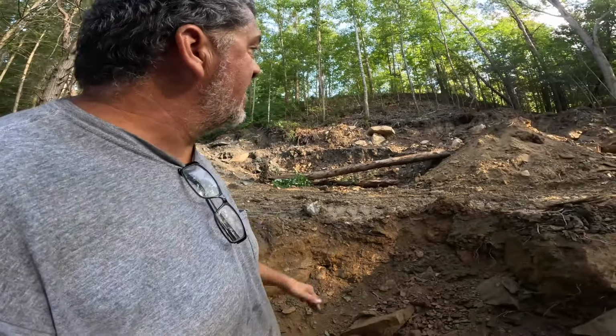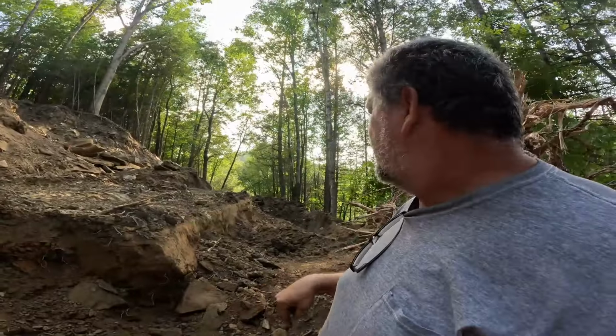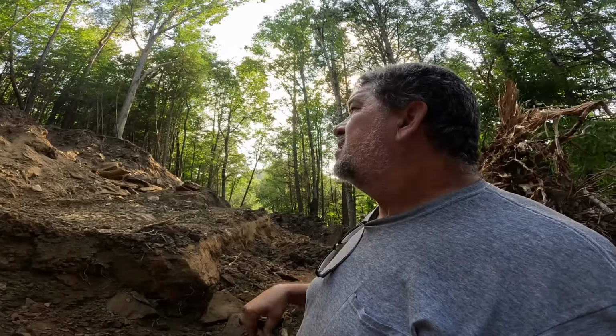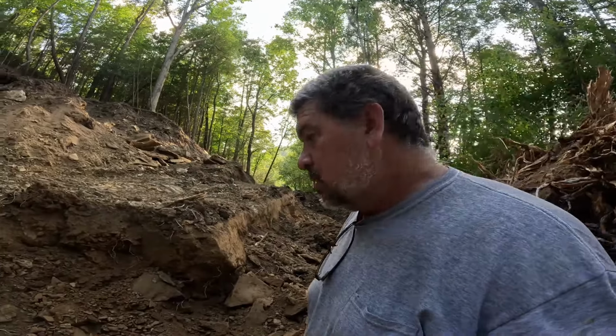So this gives you guys a little bit of a different perspective of how much we've dug. Yeah. We've dug down. I'm at least 15 feet from that bank right there. So what we want to do is, from where I'm standing right here, we want to be 10 feet, 20 feet lower than where I'm at right now. So the driveway goes like that.